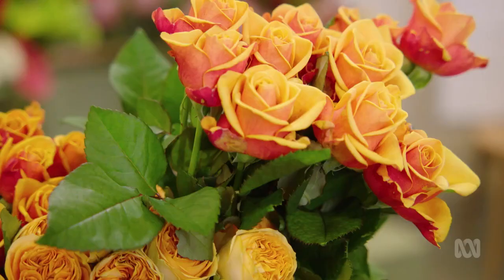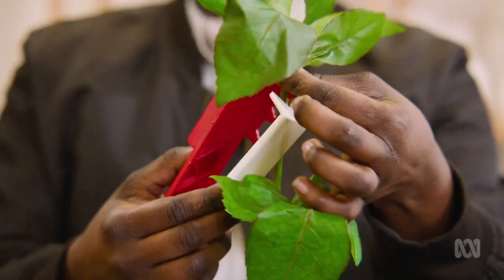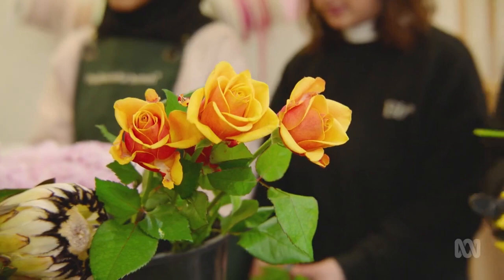After we unload the flowers, we have to prepare them. So this is what the strippers are for. Right. Grab your rose, find a nice angle. Just grab it from there and strip it, the leaves and the thorns with it as well. Just get a nice little fresh stem. It helps the flowers drink the water a little bit easier.